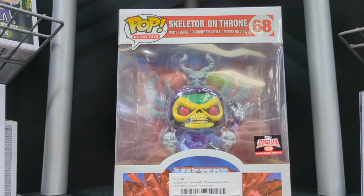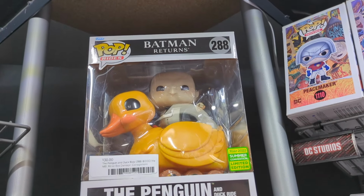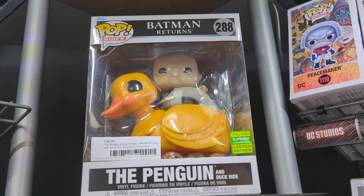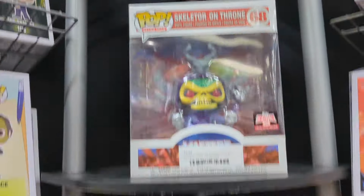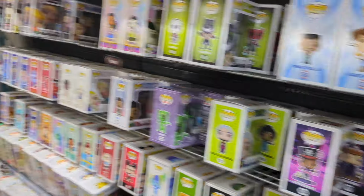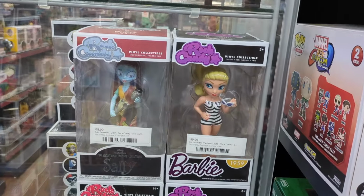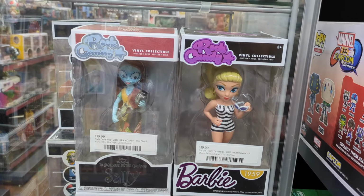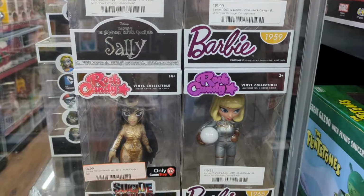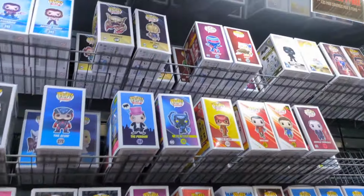You got another Skeletor on his throne over here. Going back to that, and you have the Penguin from Batman Returns coming down in that giant duck vehicle. Very memorable from that movie. I hadn't seen that Funko Pop, but that was pretty interesting. And then these figures are kind of interesting. It's like retro figures of Barbie, and then you have Nightmare Before Christmas as well.